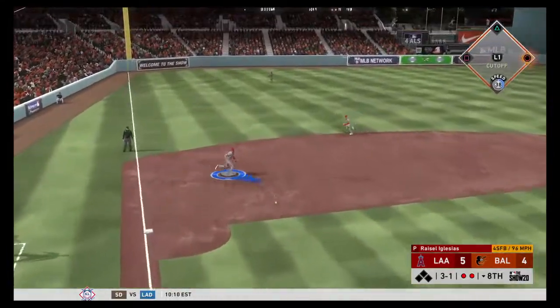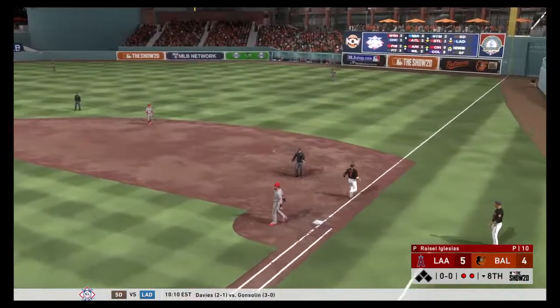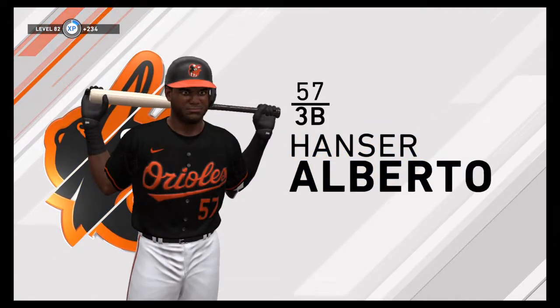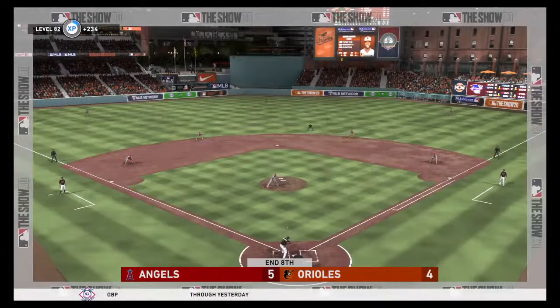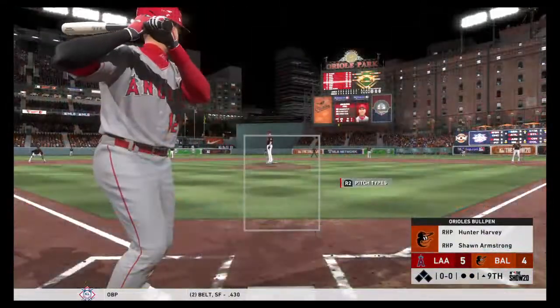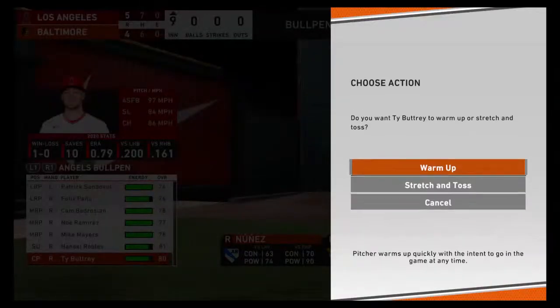To third. Rendon is there. And the throw just does beat him at the bag, so the side is retired. Orioles draw closer on the home run. Standing in, Jose Iglesias. He'll lead things off here in this one-run contest.